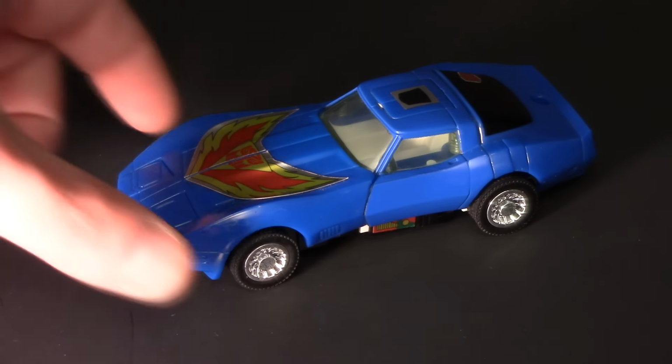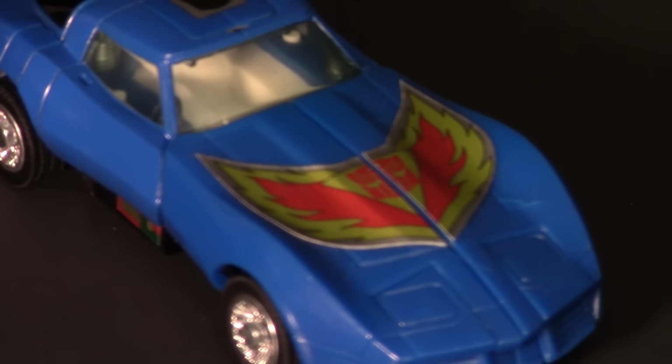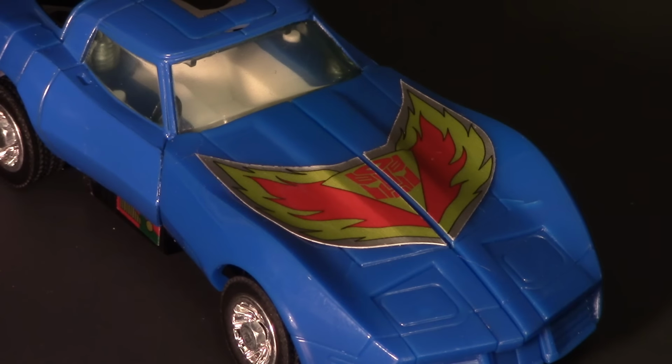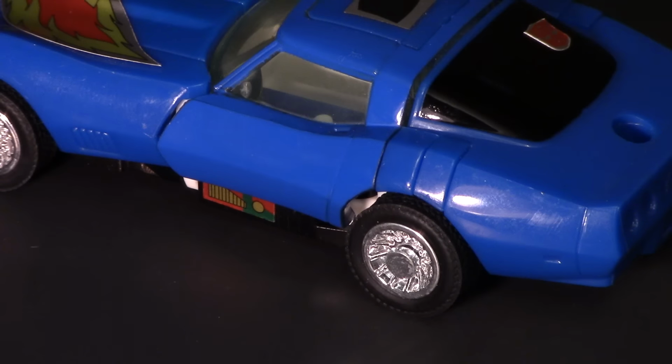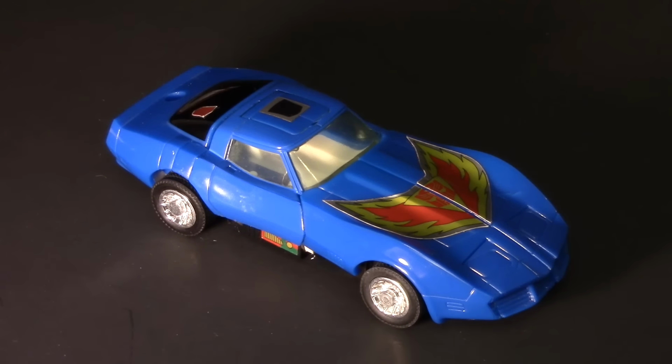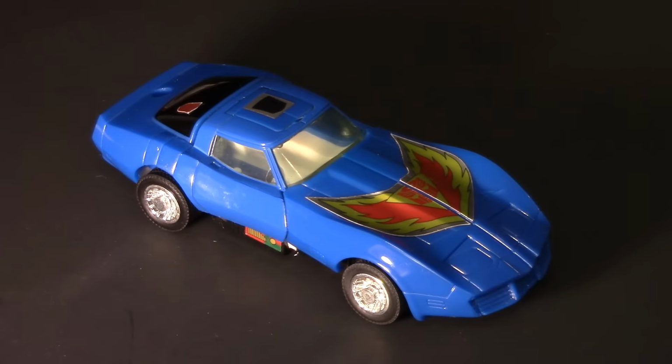And he looks really great. I always thought that this particular alt mode was really, really nice. The blue is striking. You have a really, really beautiful decal with the flame in the front. I thought he was a little bit plain at times, though, when I was a kid. I remember thinking, he just seems kind of plain, like he could use a little more paint or something like that. But I gotta be honest, I've sort of warmed up to him over the years. But anyway, this is essentially Trax in his car mode. Rolls really nice, rubber tires. It's a really beautiful piece.